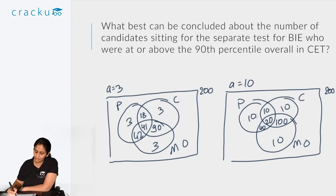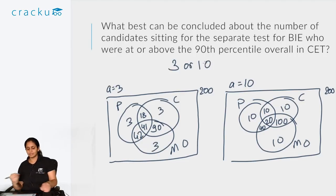So the only P value is 3 or 10. So we can say that this value is either 3 or 10. So the answer to this question is 3 or 10.